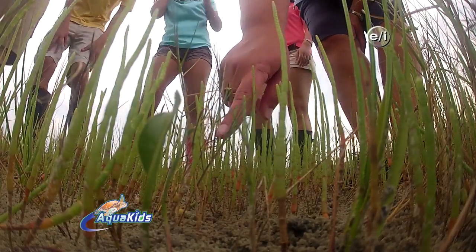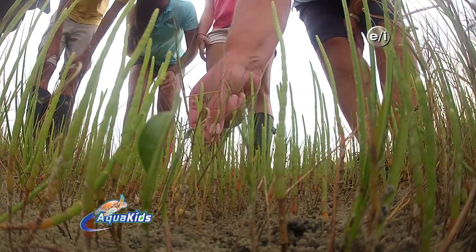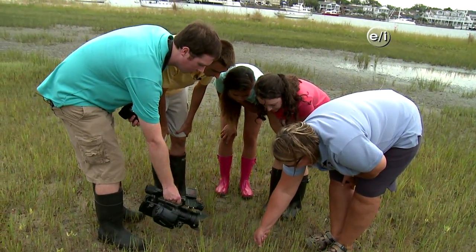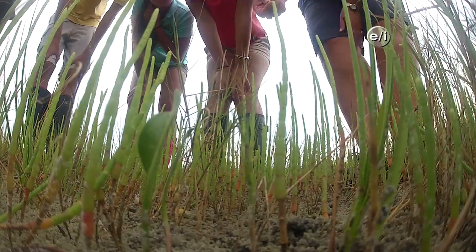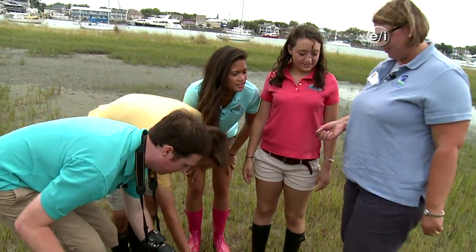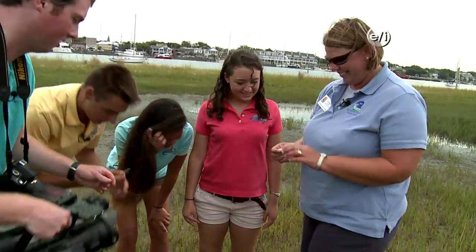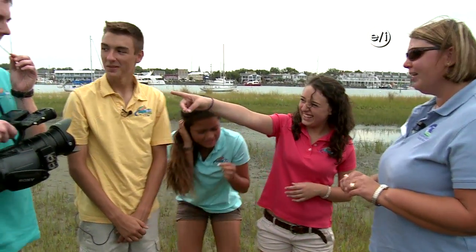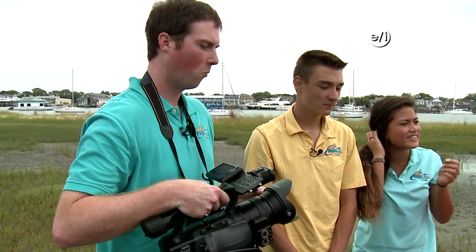Do you guys see this plant right here? It's tall and it's green and it's segmented. Yeah. Get you a piece. Just right here? Just eat it? We're gonna eat it. Come on, Katie. All right. It's clean, right? It's clean.